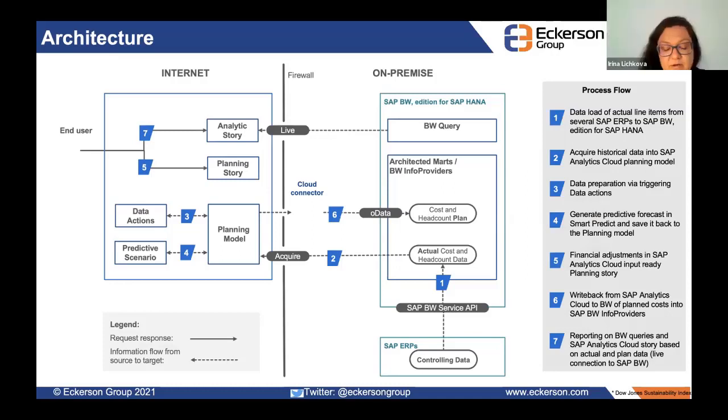Yeah, so this is the high-level architecture. At the moment, as I said, the solution is evolving, so it might change a bit over time. What was really beneficial in our use case was that we already had the historical data available in our BW system. So all the actual costs were available. There was no need to newly design an ETL. Maybe this is what really accelerated the whole implementation.